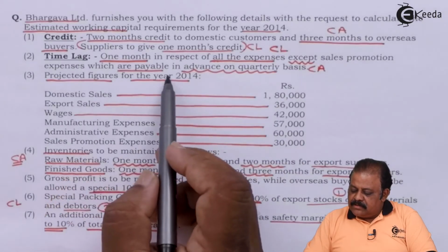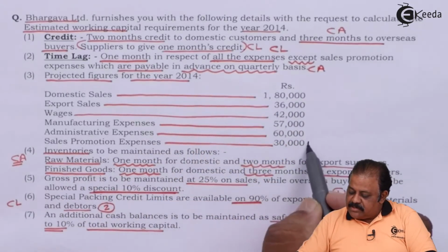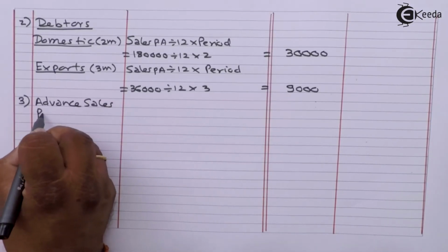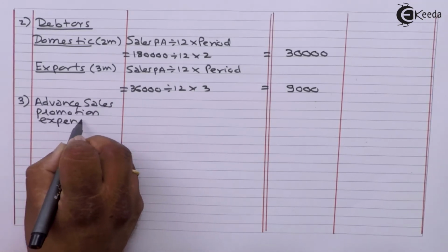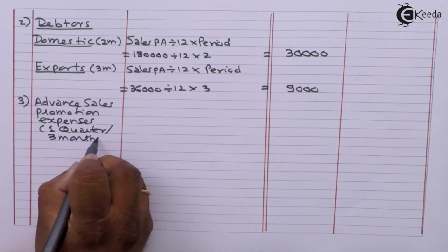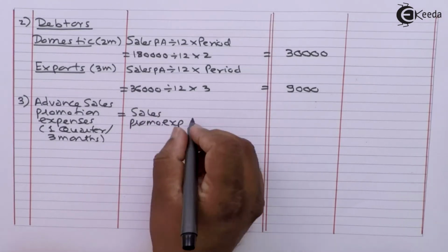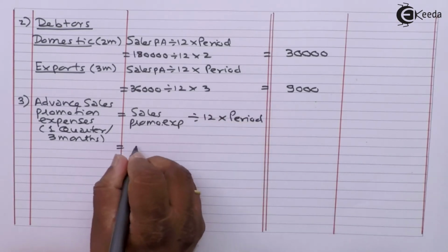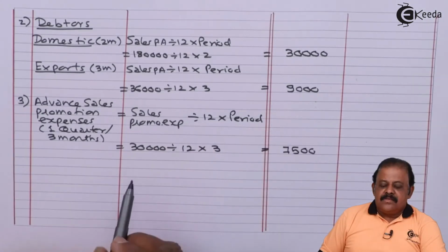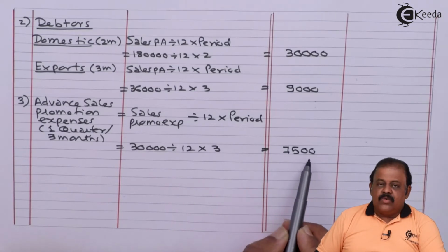Sales promotion expenses are payable in advance on quarterly basis, and sales promotion expenses are 30,000. Sales promotion expenses 30,000 divided by 12 multiplied by period 3 months, it comes to 7,500.